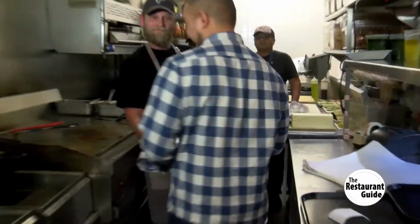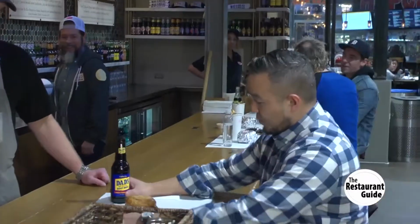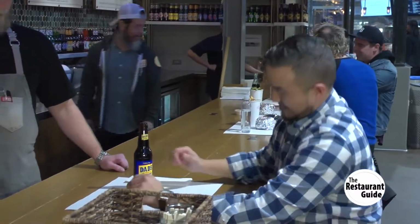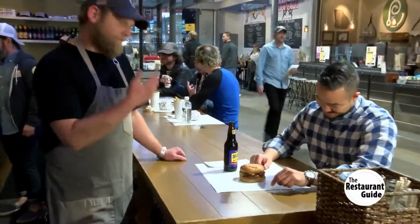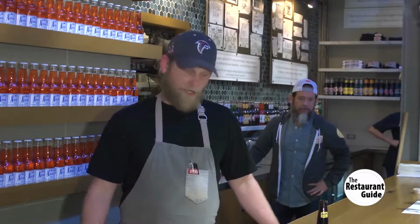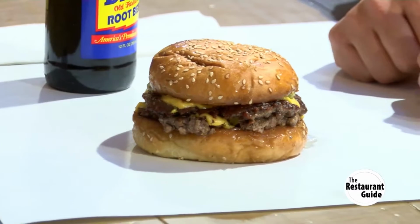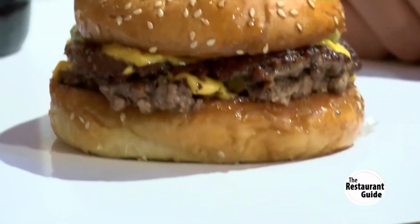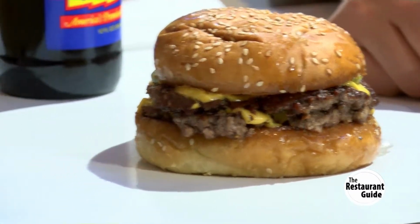Who would I serve this to? Yourself. Myself? Okay, well, let's give this a shot. So, Derek, what do I have in front of me right now? Even though I know what it is, let's tell the people what we have in front of me. So this is Fred's Meat and Bread double stack that we just prepared in the back, ready to go and be consumed. You've got your house-made sesame seed bun, 2 patties, 2 pieces of American cheese, bread and butter pickles.